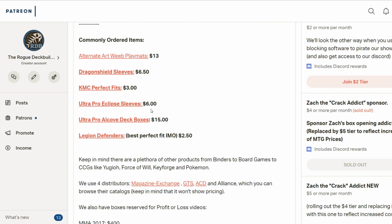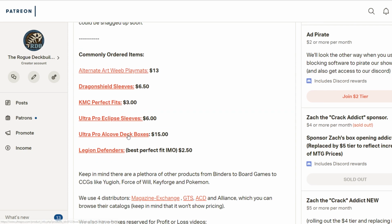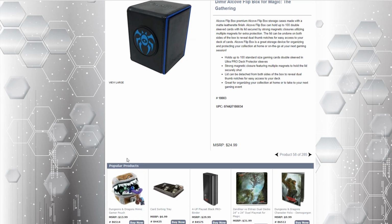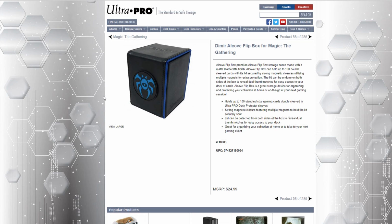KMC Perfect Fits at $3. Sell a ton of these. Ultra Pro Eclipse sleeves at $6. A lot of people like the Ultra Pro Eclipse. I personally don't, but yeah, for each, there's a sleeve for everyone. And the Ultra Pro Alcove deck boxes, these are also a hot item right now. I've been selling a bunch at the distributor price. And this is what they look at. They're a little bit pricey. Again, my price is $15, MSRP is $25. But they're actually pretty good quality boxes, and I just shipped off a bunch of them today to a patron.